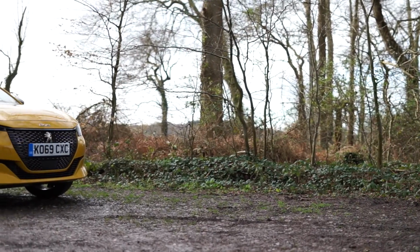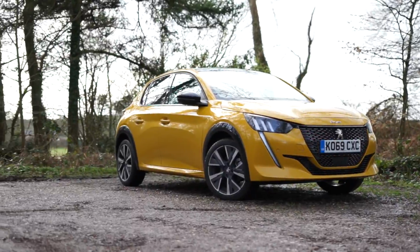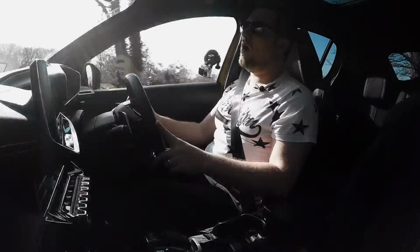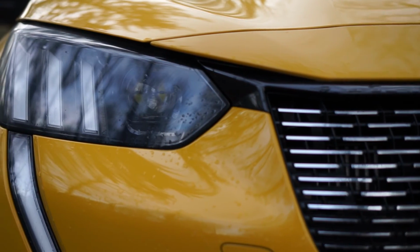Outside, the 208 has had a significant revamp. Whilst you still can see influence of the previous design, for the most part this has been completely overhauled. At the front end you've got a saber-tooth kind of light cluster going on with a nice big grille, but not overly intrusive. The front end proportions actually seem very, very nice.